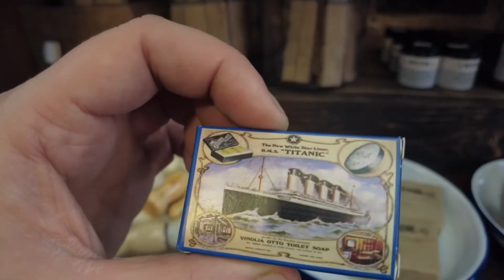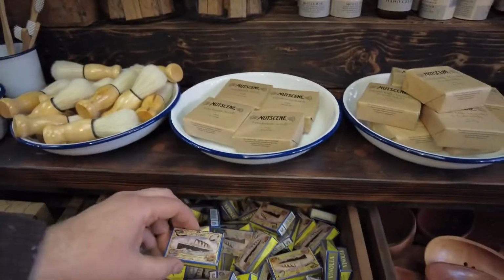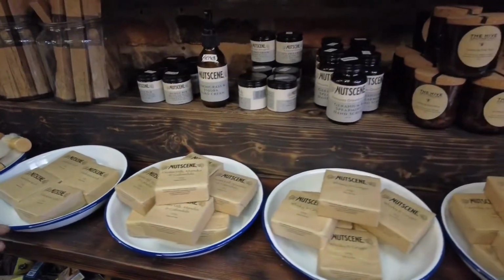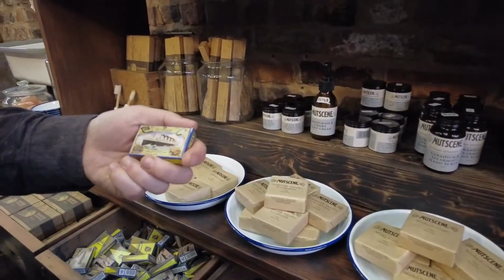These are little guest soaps. Vinolia, they're called, and these were actually supplied to the first class cabins on the Titanic. Or were, should I say, yes. So these are a little bit of a novelty item.